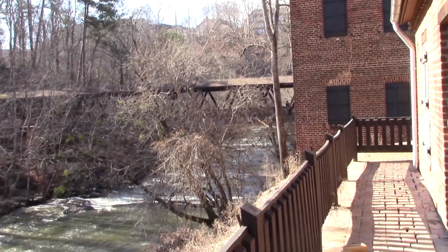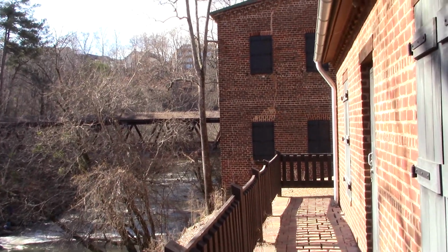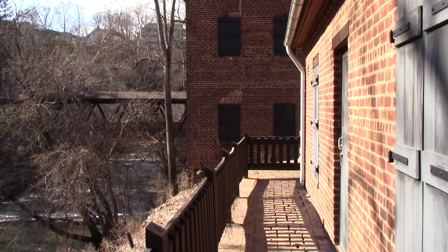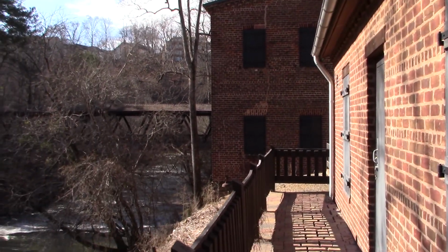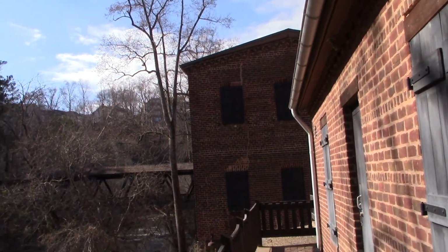Okay, we're in Roswell, at the Old Mill ruins. I think it's called the Old Mill Park, but there are some Old Mill ruins on the other side of this building. This building is the 1882 version that was built here.